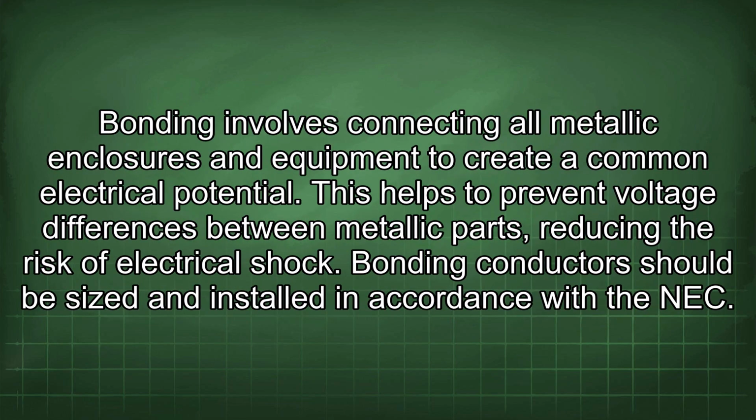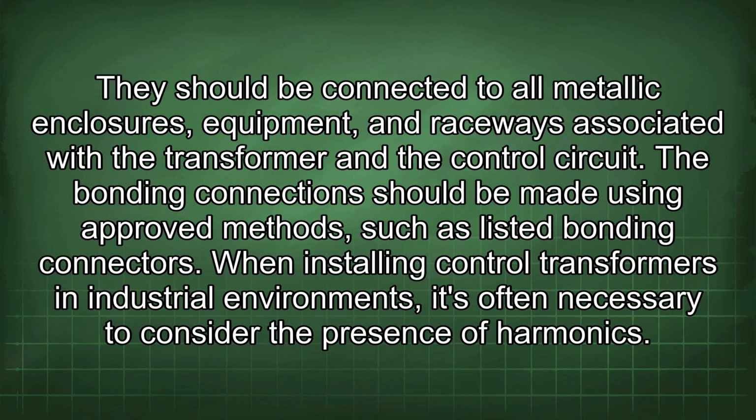Bonding involves connecting all metallic enclosures and equipment to create a common electrical potential. This helps to prevent voltage differences between metallic parts, reducing the risk of electrical shock. Bonding conductors should be sized and installed in accordance with the NEC. They should be connected to all metallic enclosures, equipment, and raceways associated with the transformer and the control circuit. The bonding connection should be made using approved methods, such as listed bonding connectors.